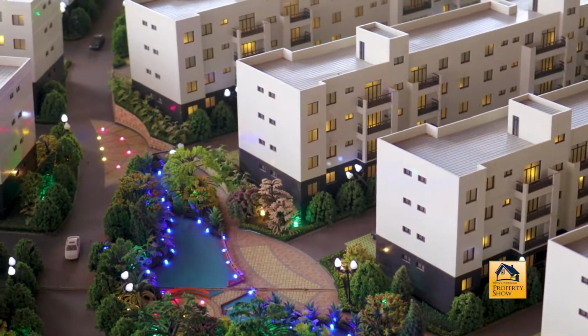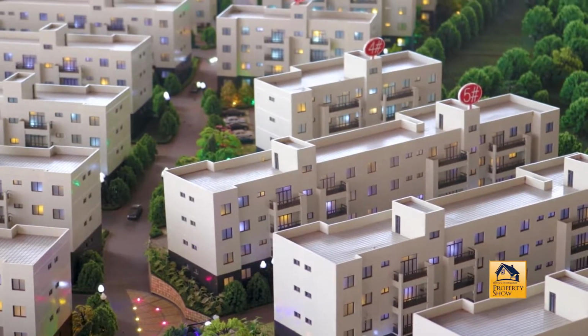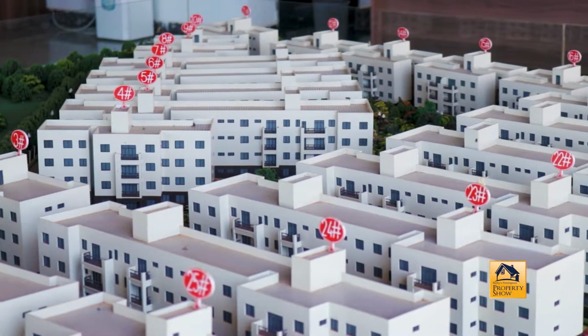Facilities within 5 kilometers are supermarket, fuel station, primary school, kindergarten, high school, hospital, and car wash station.